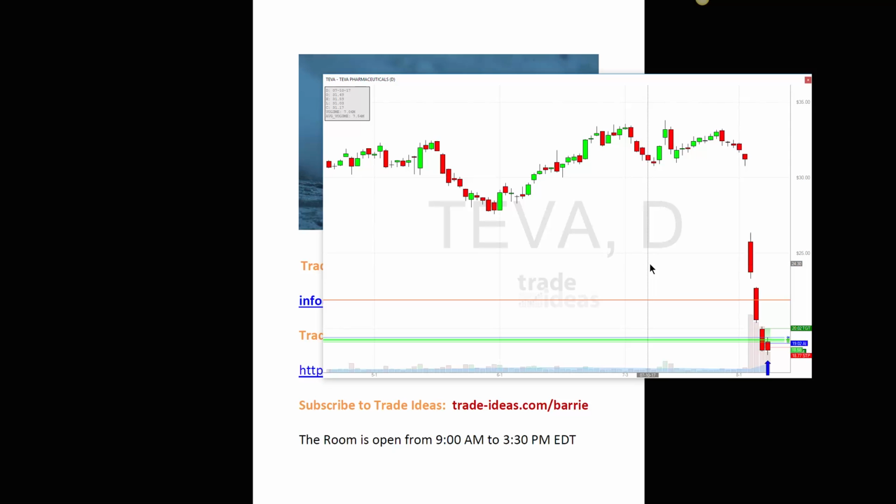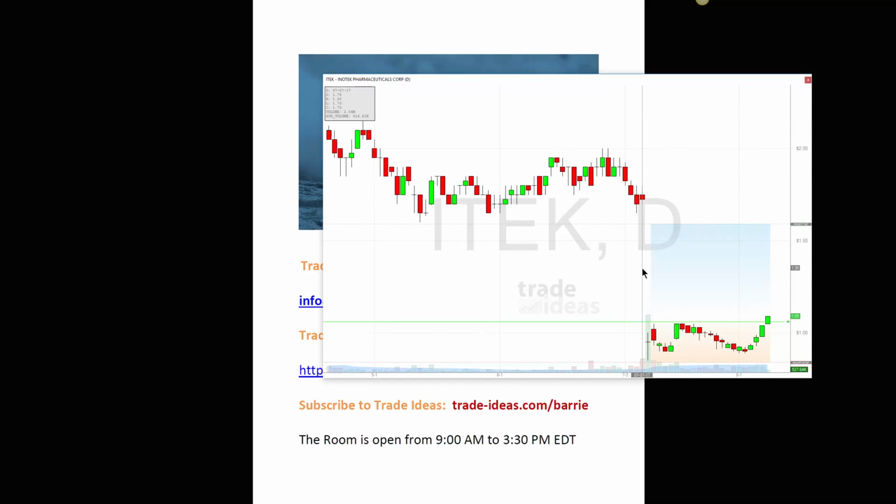Let's see if there's anything else. Oh yes, one other one. I am in a little swing here, this iTech, nothing really so far. I'm in at 1.08, and this is the reason: I had an alert set right here on a 1.06 break.